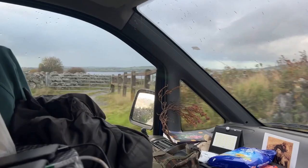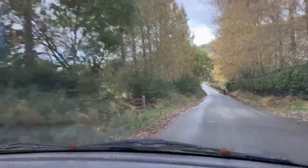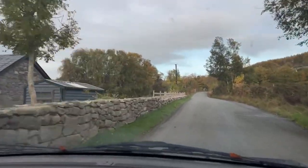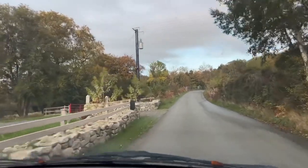Miles upon miles of very heavy granite walls, miles upon miles of it. Some of it new.